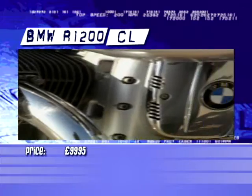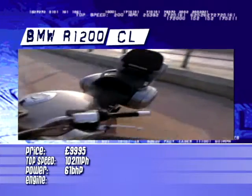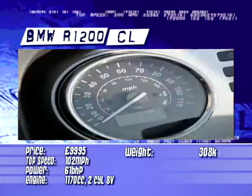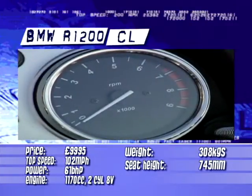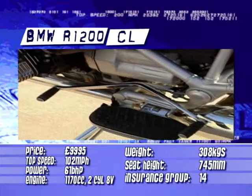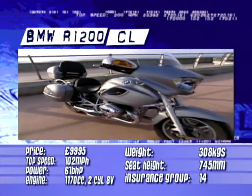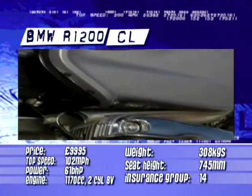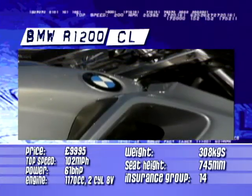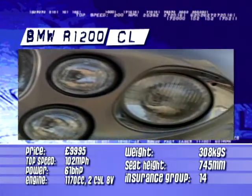And so it was that the R1200CL finally took its place in the catalogue, alongside BMW's more traditional European-styled tourers like the R1150RT. Both bikes share the big boxer engine, but the 1200's softer state of tune pushes out only 61 brake horsepower. Where it does score is in the whopping 72 foot-pounds of torque, tuned to peak at only 3,000 RPM. As you might imagine, this makes for a big, soft, relaxed feel to the engine.